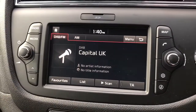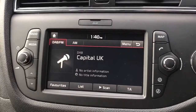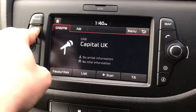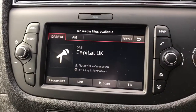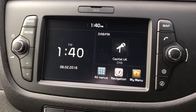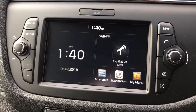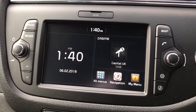Before we come back to the phone, you can see this car's got DAB and FM radio as well as AM. There's a few other ways of listening to music. If I press that button right now, it will tell me that nothing is connected. Basically, once you paired the phone up, you can, if you wish to, stream music wirelessly via Bluetooth audio, as well as connecting a USB device and an auxiliary device. So plenty of ways to listen to your music in this car.